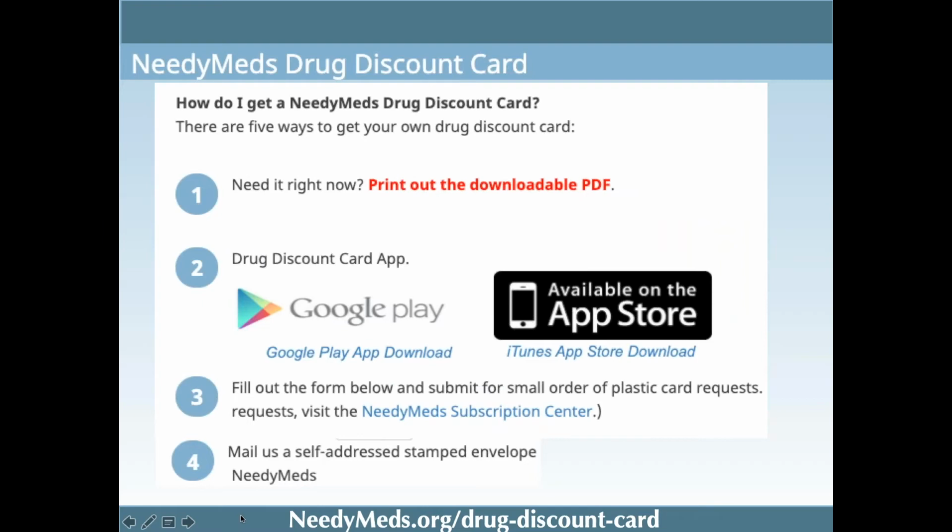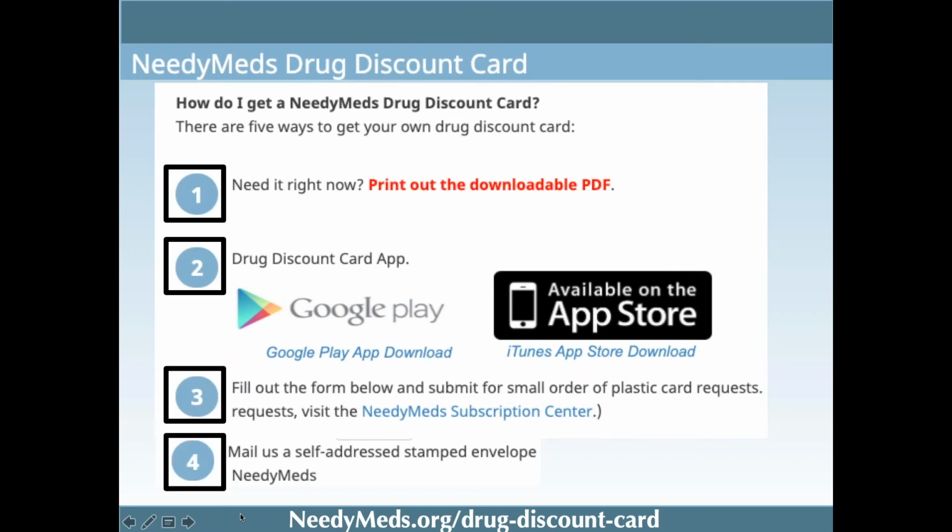And this is where you'll be able to print out a downloadable PDF of the NeedyMeds drug discount card. We'll explain to you how to download the app for free from Google Play or the iTunes App Store. There will be a form to complete if a patient is requesting we mail them a card, and they'll be able to choose their own design, very exciting, or your patients can also mail us a request to our P.O. box with a self-addressed stamped envelope. They can always also reach out to our call center counselors, and they can drop one or a few cards in the mail.